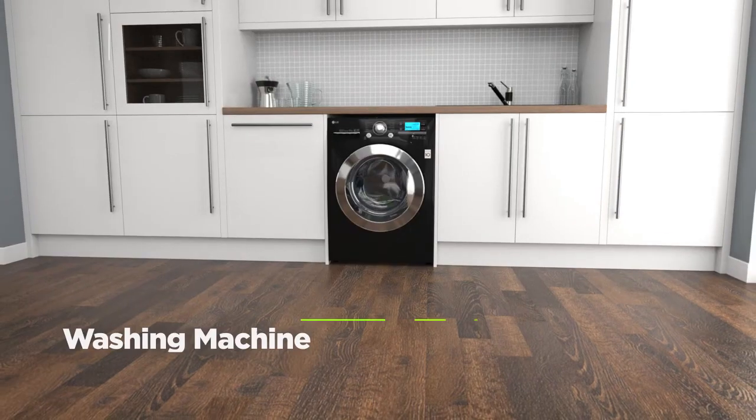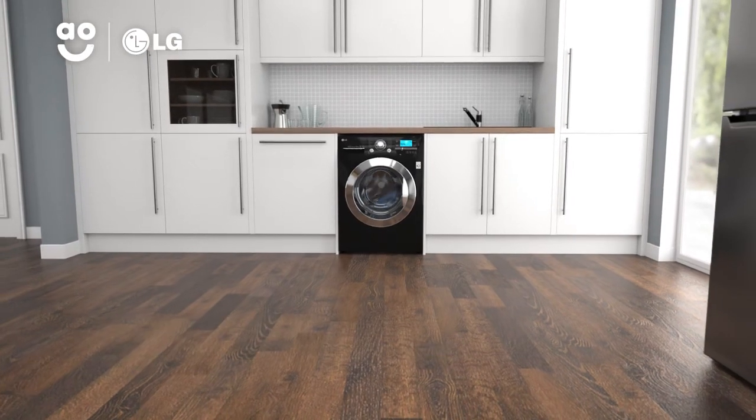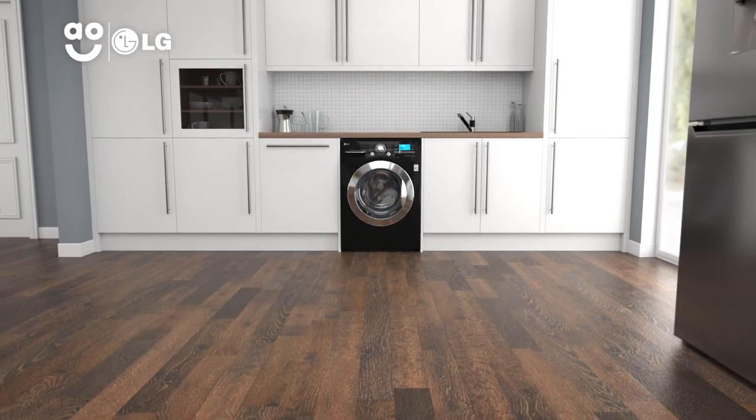If you're looking for a washing machine with amazing technology to give your clothes optimum care, this model from LG is the ideal choice.